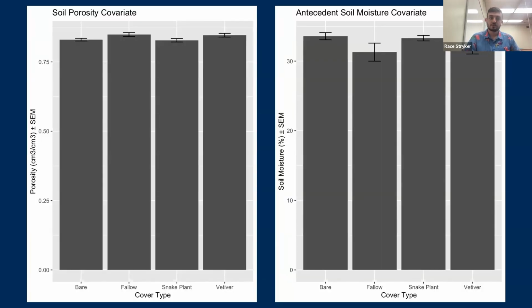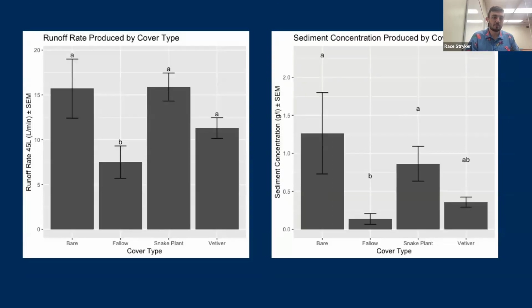Going back to the covariates for a second, the analysis of covariance showed that there wasn't a significant difference across either covariate, which was good because it means I was able to adequately control for those in the experiment. Then the main result is that the fallow cover type produced significantly less sediment and had a much lower runoff rate than the other cover types that were tested.